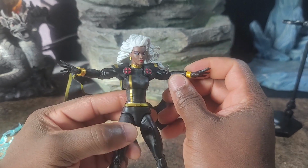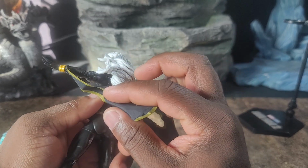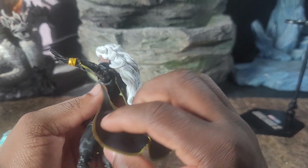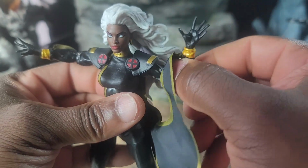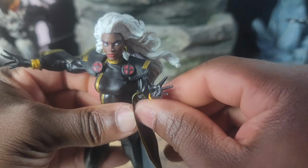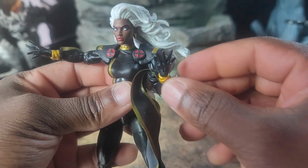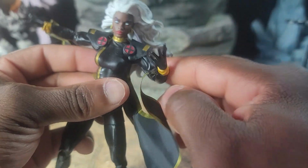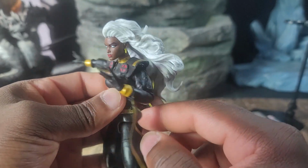And this is kind of different. I've never seen this before on their figures so far. But she doesn't have a double jointed elbow, you guys. Her elbow right here, as you can see, it's just that one piece right there, and it swivels and everything. It does its job. It does good for what it is, but you can't have her scratching her face, even though she don't. But that's how far the elbow goes. So that's all right. And it still looks good because at the end of the day, it's just Storm.